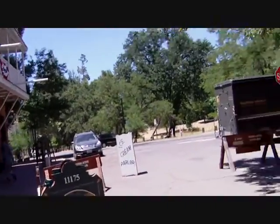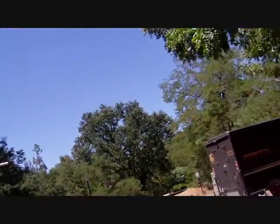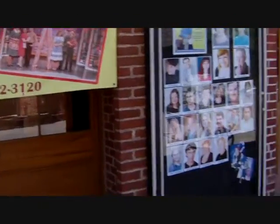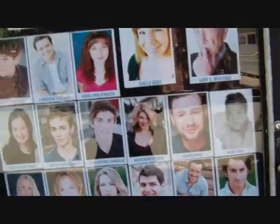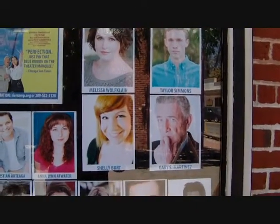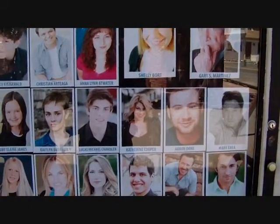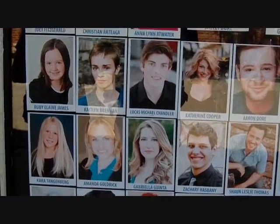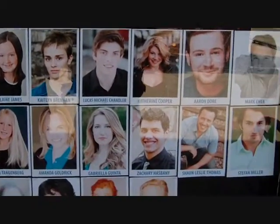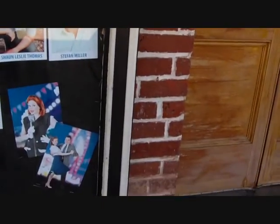So this is the Fallon House. So it's a hotel and ice cream parlor and opera theater. And that's the show that's going on. We actually saw it last Saturday. So very well done. Did a nice job.